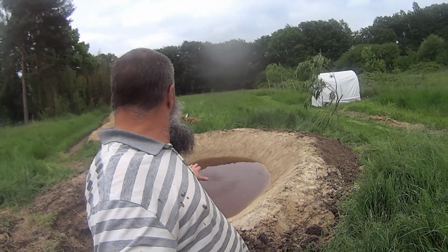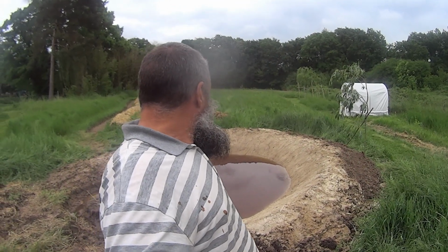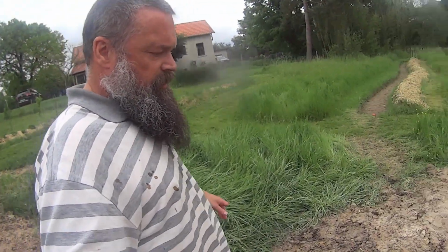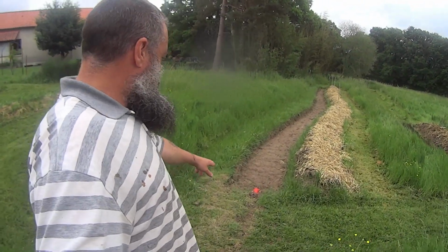So as you can see, the pond is really, really doing well. It's holding the water well, it's filling up nicely. It will take a bit of time to clear, but we'll get there. Also, one of the jobs I did yesterday, or the day before, I can't remember, they all sort of blend into one, is that pipe is now dug in under here and it comes out there.